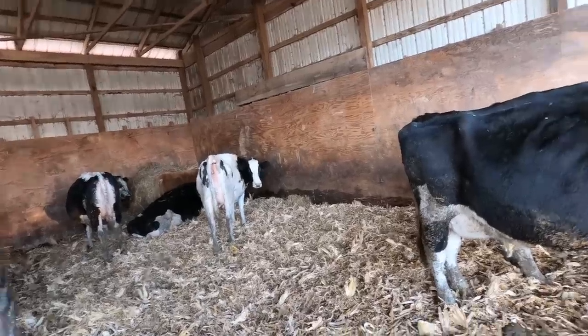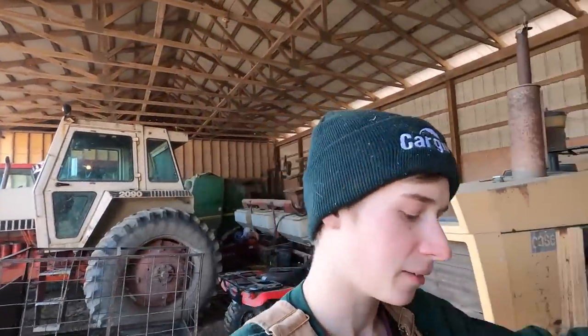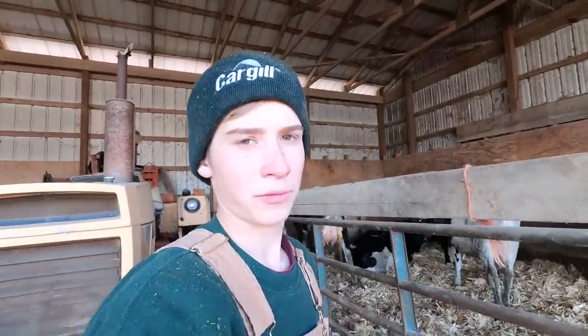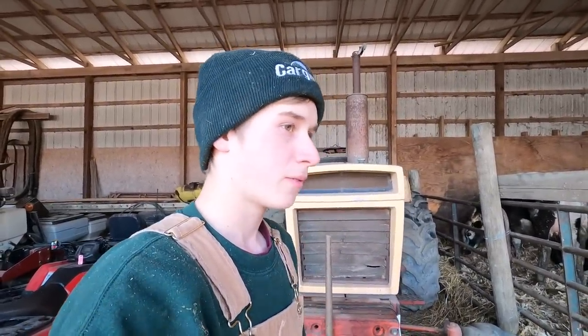Got the freshening pen all cleaned out, got some corn fodder in there, and give the ladies a nice place to have calves. So, yeah, after so long the manure just kept getting built up and it was getting hard to clean out, but should clean out more often because with cows being fresh in there, there could be a disease growing in the manure and stuff for them having calves, and then the calves could get that disease and make them sick. So I like to clean out more often if we can.